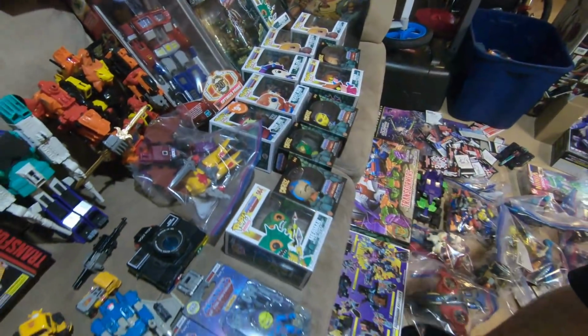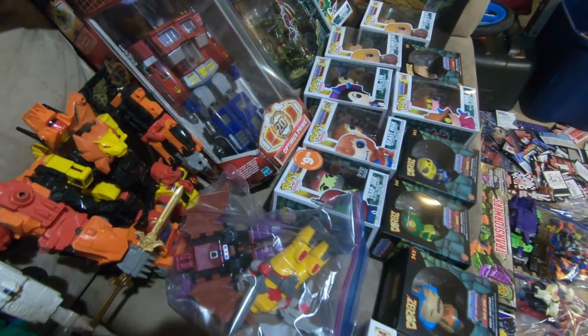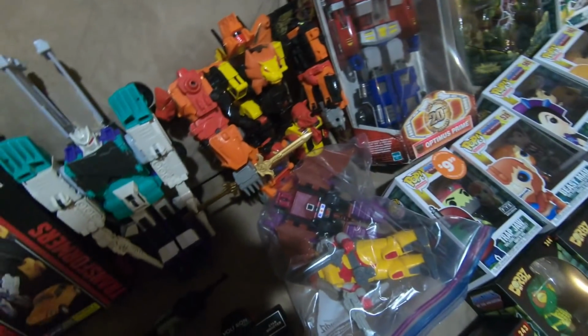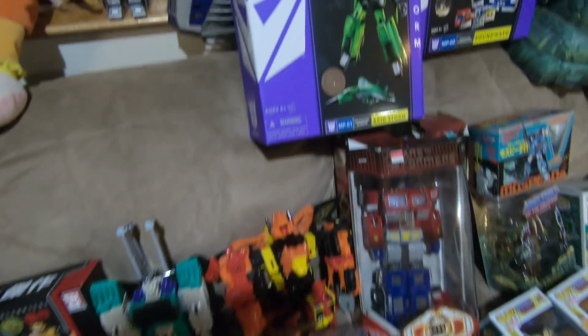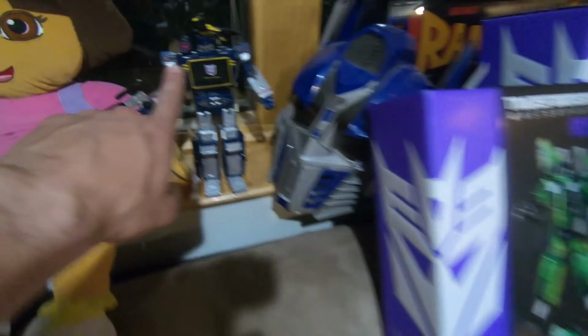Can't remember the name of this guy right now. Predaking. Predaking. Predecessor. Predaking. Sweet. More masterpieces. Soundwave. There's Soundwave right here.